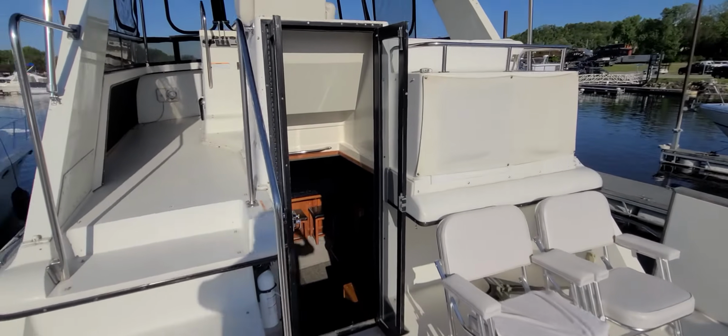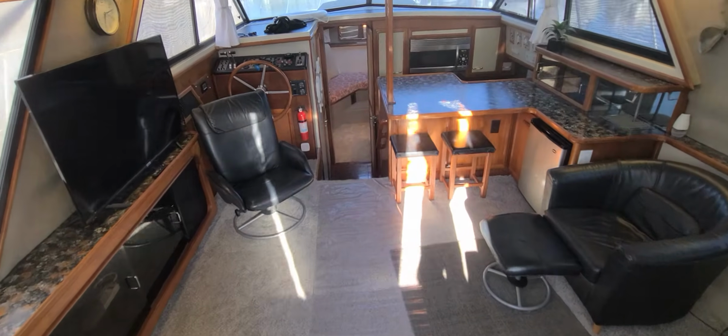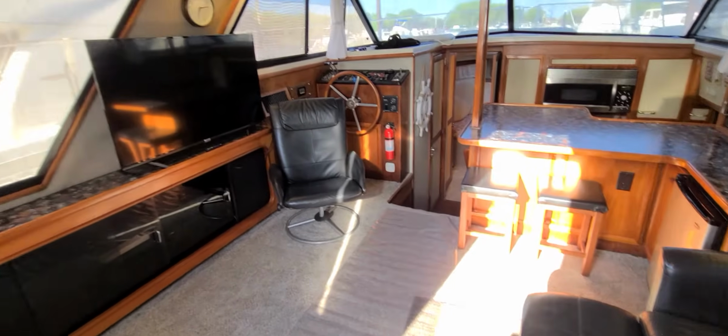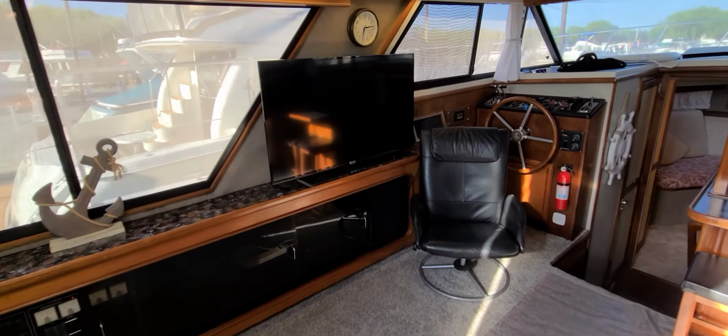Alright, so from there we're going to go down inside the cabin. You got these nice double wide doors. You're probably familiar with that from the photos. And truly, I feel when you go inside this boat is where the whole thing just comes to life. Starting right here in kind of the cockpit area, it's nice, it's big, it's open. Love the big windows. You got your TV there.